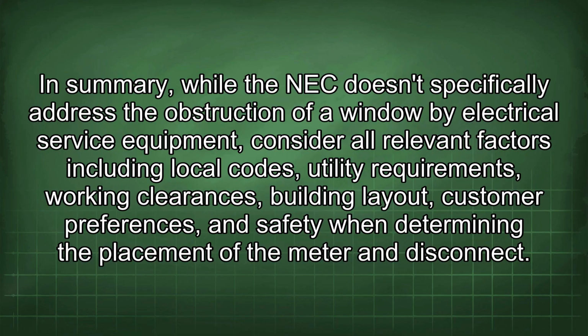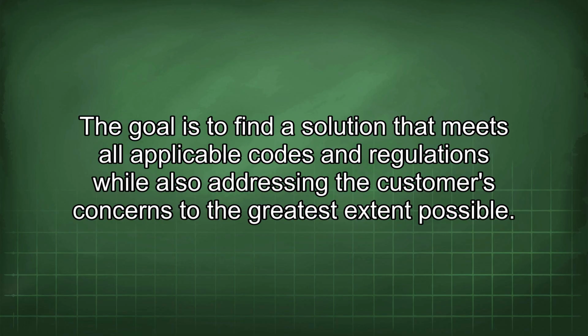In summary, while the NEC doesn't specifically address the obstruction of a window by electrical service equipment, consider all relevant factors including local codes, utility requirements, working clearances, building layout, customer preferences, and safety when determining the placement of the meter and disconnect. The goal is to find a solution that meets all applicable codes and regulations while also addressing the customer's concerns to the greatest extent possible.